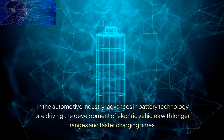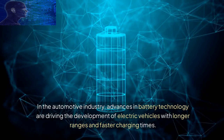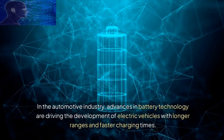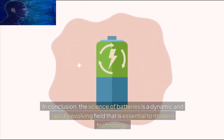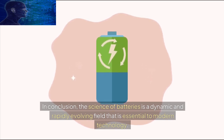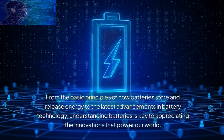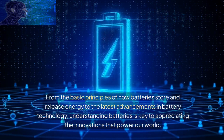In conclusion, the science of batteries is a dynamic and rapidly evolving field that is essential to modern technology. From the basic principles of how batteries store and release energy to the latest advancements in battery technology, understanding batteries is key to appreciating the innovations that power our world.